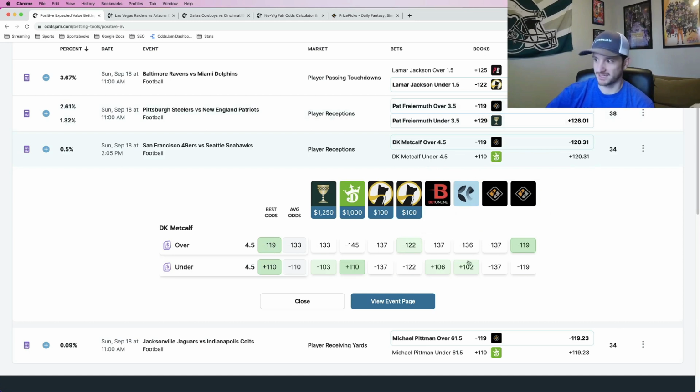Pinnacle, BetOnline, minus 136, minus 137. DraftKings, Caesars, minus 145, minus 133. Pricing this play significantly above what the PrizePicks implied odds are at, minus 119.